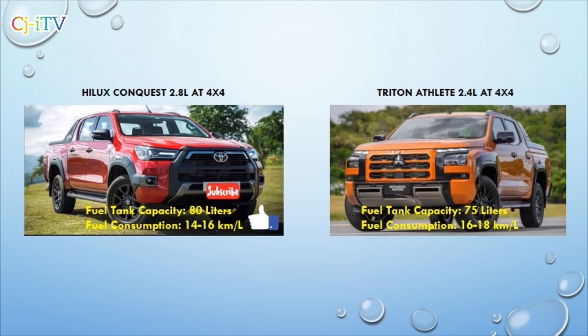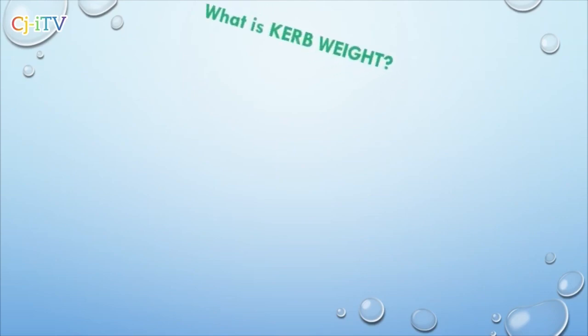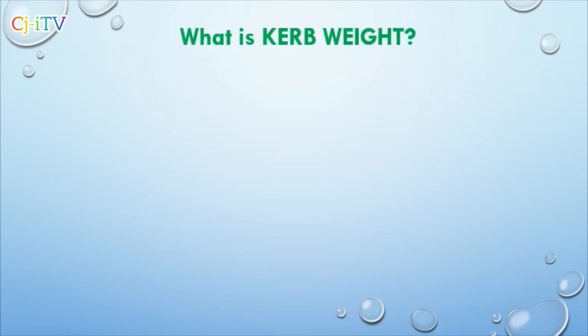So Triton is known to be fuel efficient because maliit lang yung kanyang engine, no? So 2.4 liters versus Hilux Conquest, which is 2.8 liters. So that's the difference, guys, of the fuel consumption. And what is a curb weight? So ito naman yung curb weight, no?